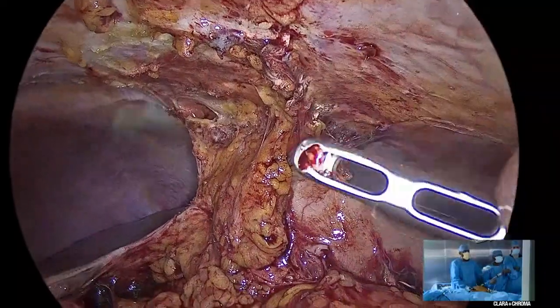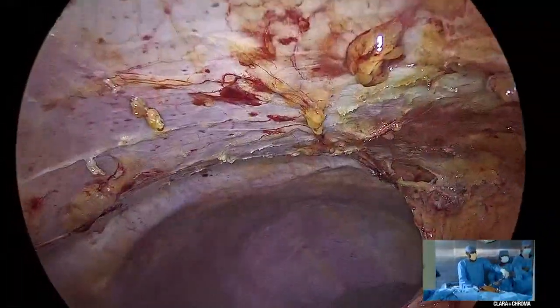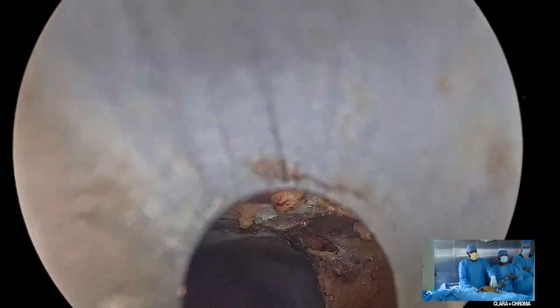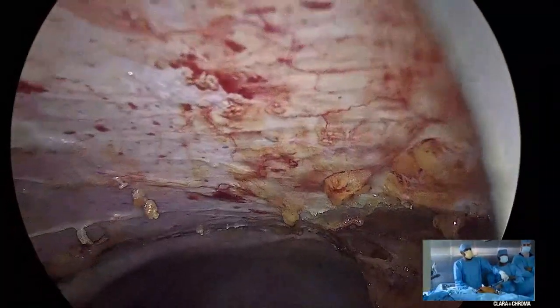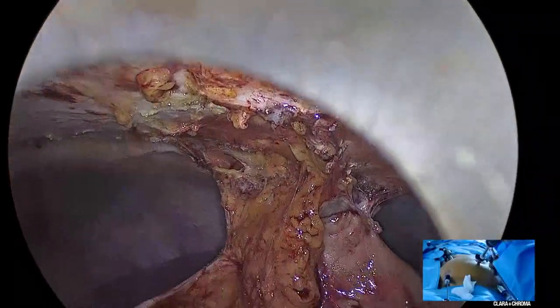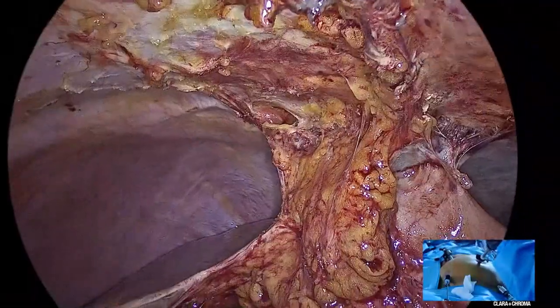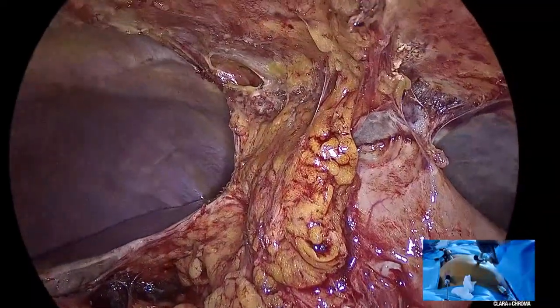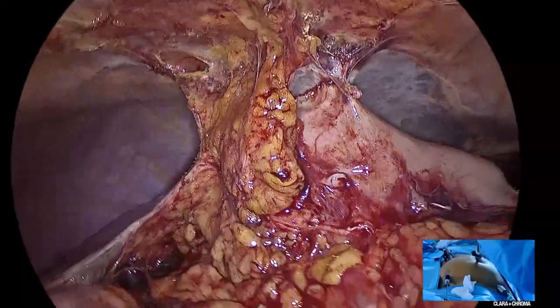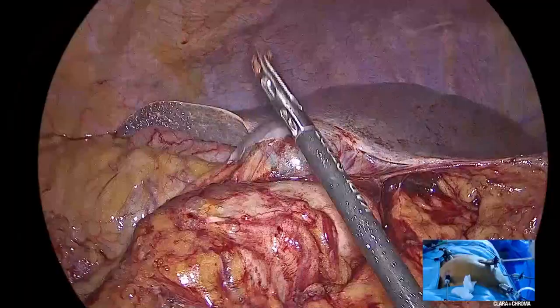When I started, there were adhesions all the way up to the umbilicus. It's a big upper midline incision. I managed to take those adhesions down, but I intentionally left this antrum stuck to the left lobe of the liver because I was hoping that it will give me a natural retraction when I do the gastrocolic dissection. Let's wait and see.